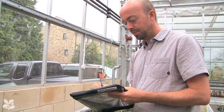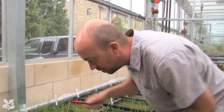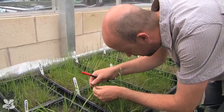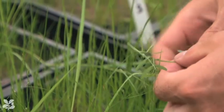The samples that I've collected, I have to store them in a cold room for a certain number of days, then I have to dry them out and store them in a freezer. Eventually they end up here in the Botanical Gardens at Cambridge University. The conditions in here are set up so that they mimic fairly well the conditions outdoors, even though we're in a greenhouse. You can see there's a fair amount of germination.